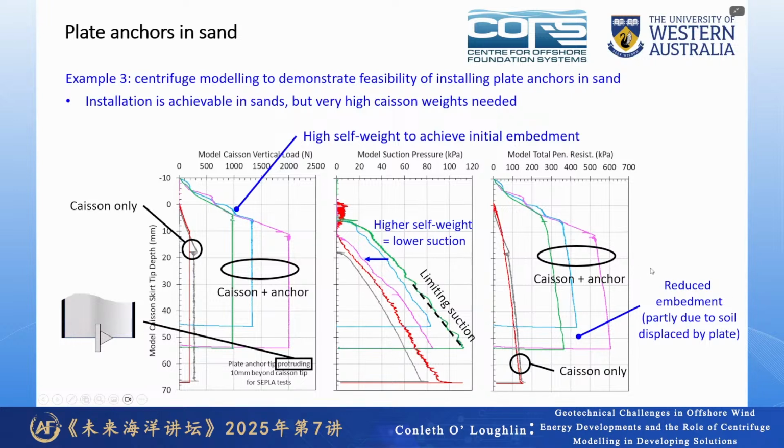And then finally, if we look at the total penetration resistance, you can see that the case with the lowest self-weight also required the lowest penetration resistance, which indicates that actually you may not need all of that high caisson weight to achieve embedment. The other thing you should notice here is that compared to caisson only, you get a reduced embedment, and that's mainly because of the amount of displaced soil caused by the addition of the plate, which means that you have a reduced capacity to fully embed the caisson or the suction bucket.